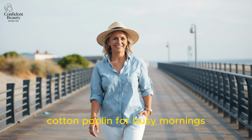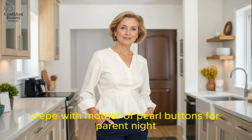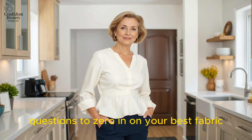Cotton poplin for busy mornings when I'm moving non-stop. A linen blend on humid afternoons so fabric doesn't cling. Silk crepe with mother-of-pearl buttons for parent night because it photographs cleanly under fluorescent light and feels light on the skin. Questions to zero in on your best fabric.